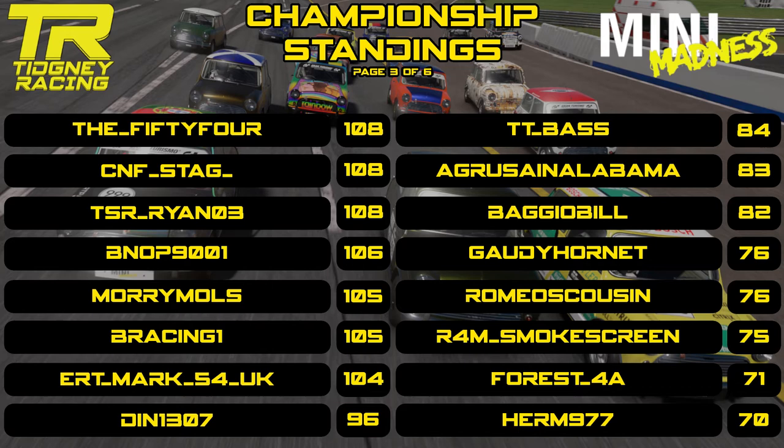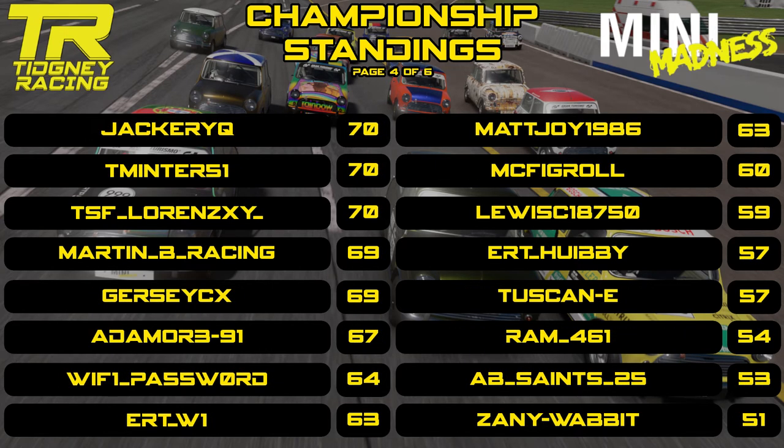Let's look at page number four now. Jackery Q team into 51. You just saw at the very end there. Same with Jersey, Marty B Racing. A lot of these guys racing each other. W1, who had a fantastic race in this round. Well, especially the qualifying as well. W1 with a superb qualifying lap. And we'll continue on through the championship standings as we go to page number five now.